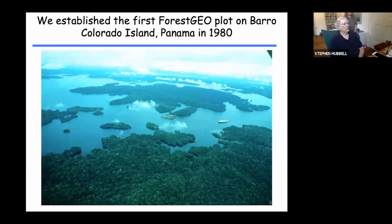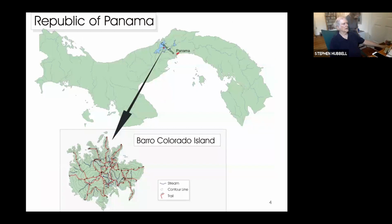So here is the place where the first plot was established, an aerial view of Barro Colorado Island. It's in an artificial lake, Lake Gatun, that was created to provide the water supply to run the locks. And so it's a former hilltop that got flooded and isolated from the, quote, mainland, unquote. It's 15 square kilometers. There's a big boat going through the canal. So we started this in 1980, and it took us 2 years to do the first census of the 50-hectare plot. But we've now done 8 censuses. We were going to do one last year, but COVID put a kink in that plan.